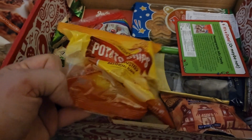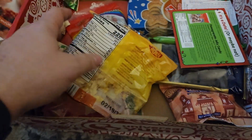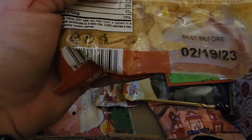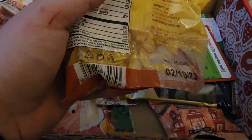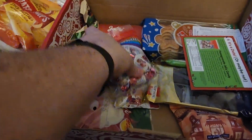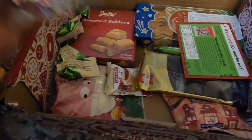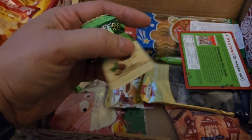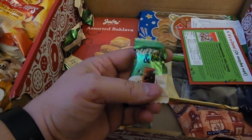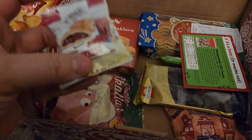Spicy mustard potato chips. Nice. Which country is this from? Doesn't say. Fudge. Tasty. More truffles. These are actually really good. They're from the same company that had the other ones. Weird to throw them in with that, though.